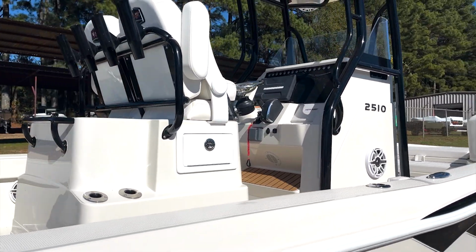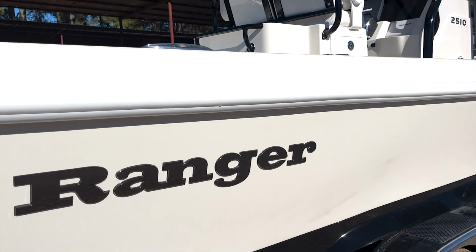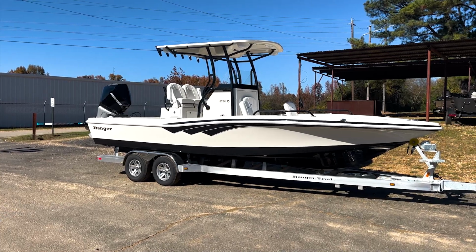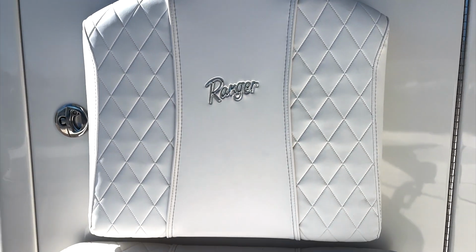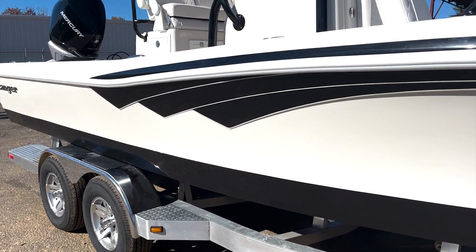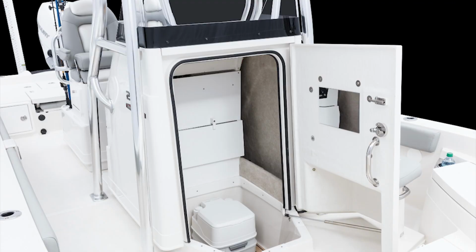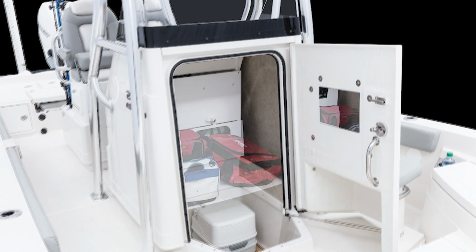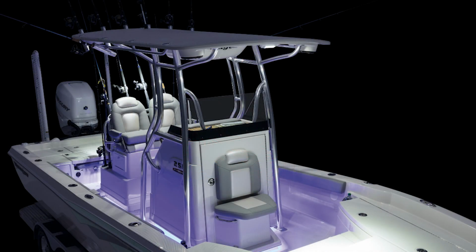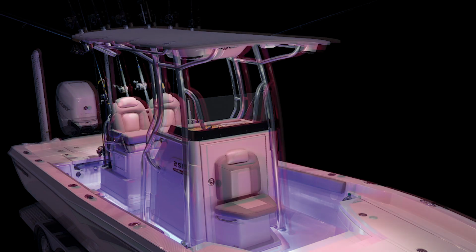This boat is 24 feet 9 inches long. It has a Mercury Verado 300 here, but you can put any outboard up to 400 horsepower. This hull was designed with emphasis on a smooth, dry ride, and also angler-centric storage, as the large storage consoles are suitable for a porta potty. They have easy access to the pumps, the strainers, and the valves, and of course meet the comfort of your needs.